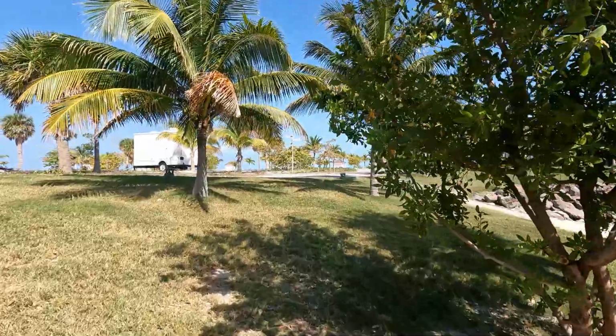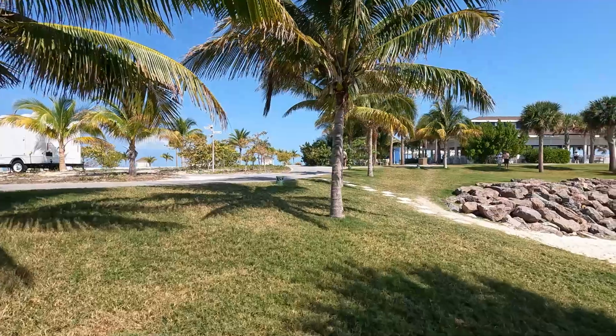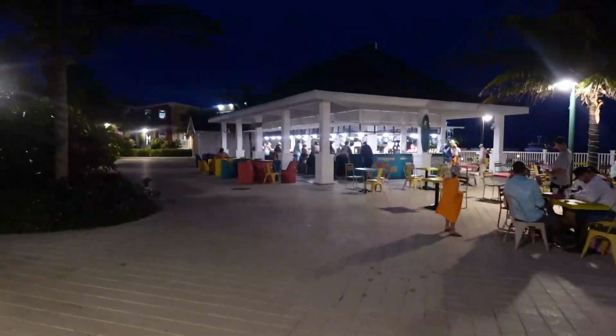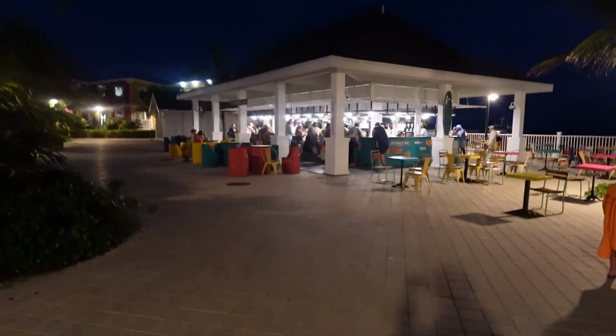Otherwise, the one last thing we wanted to show you is that since it's so close to Miami, they do late night stays here on the last night of your cruise, and they do some overnights. I was able to do an overnight, so here you'll see Springer's Bar at night.